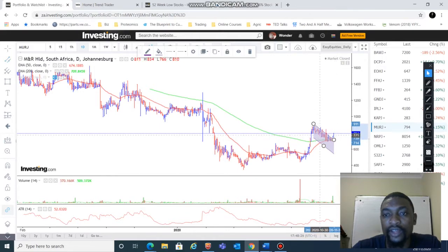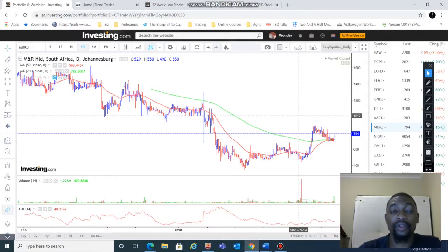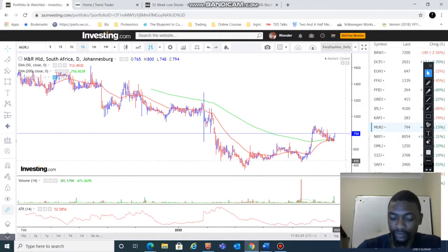So a bullish flag looks like something like this, but then again, these patterns are subjective, so we don't really trade flags. So we will be adding Murray and Robert into our portfolio. So now we have a bit of a confirmation that the upward move is sort of sustained.